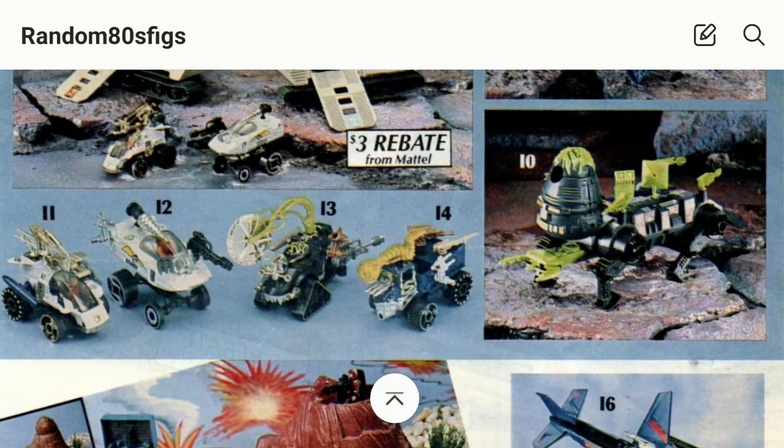And 11 and 12 are the good guys. 13 and 14 are the bad guys. Pretty awesome stuff. They look impressive. They came with figures that were red-clad characters that they didn't really expand upon in anything.